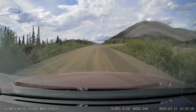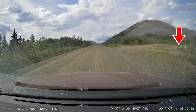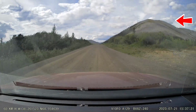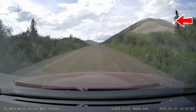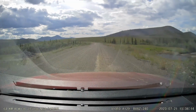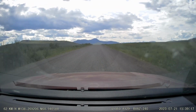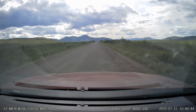Soon after we crossed the Windy Pass, we passed one of our favorite boondocking sites, where we had camped in June of 2023 and hiked up the adjacent mountain ridge. And then, almost instantly, we left the Ogilvie Mountains and headed out onto the Blackstone uplands and continued south towards Tombstone Territorial Park.